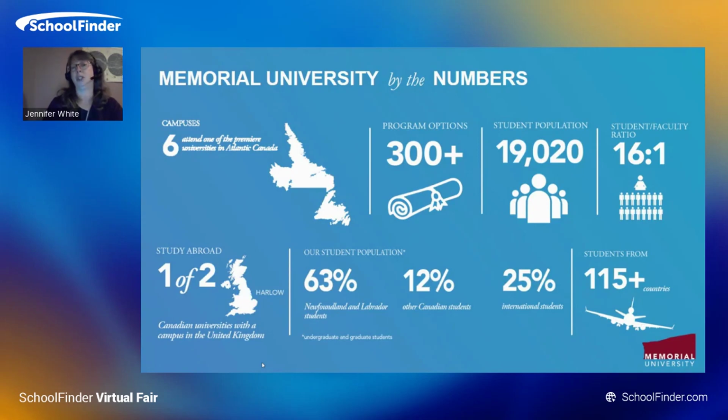We have over 300 different program options at our campuses to choose from, and an overall student population of just over 19,000 students. Our student population has changed over the years. We used to be much more predominantly students from Newfoundland and Labrador, but we have a large international student population now. So about 25% of our overall student population at Memorial University is international students. So 25, a quarter of all our students, and also a large proportion of students that come from other provinces right across Canada.